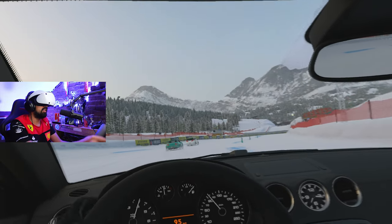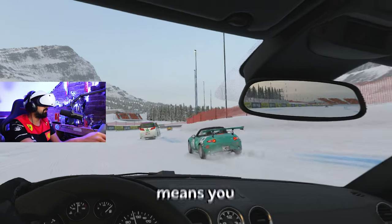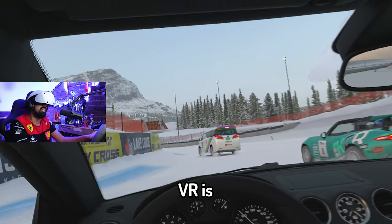On this Mazda. Oh, it's a Kireth Esports Mazda, that's why. Esports means that you put the wang on it. Look at that. I mean, VR is just so good.